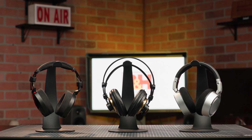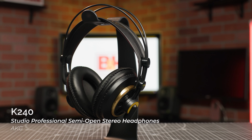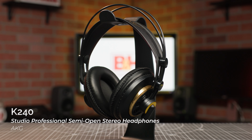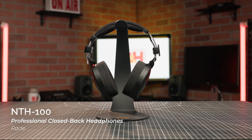Here, we have a lineup of options that are all great fits for podcasters, whether they are starting out or are looking to upgrade their current headphones. The AKG K240 with their semi-open design are, for example, a great place to start. They offer great sound while being easy on the wallet, which never hurts. I also love Rode's NTH-100 closeback headphones, which I'm using right now.